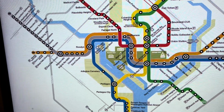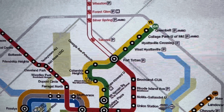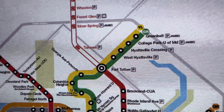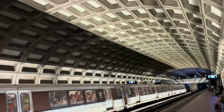Got on the red line to Fort Totten, got off at Fort Totten, and rode the yellow line, which for this weekend is on the map, up to Hyattsville Crossing. Took the Green Line on a Southern Avenue bound train all the way down to Gallery Place, where I am now. The shadows on the ceiling never get old.